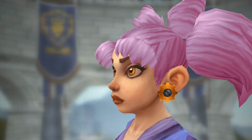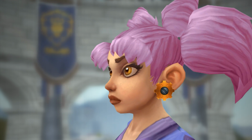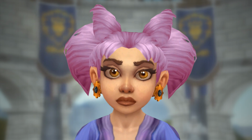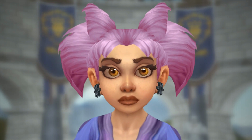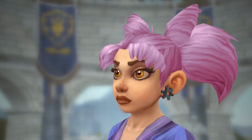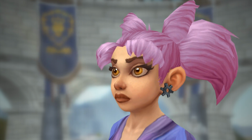Then you've got this one, which is a gear ring. This is a gear ring for the female gnomes. Definitely a really cool look from the front for sure, and yeah, it's just a massive gear stuffed into her ears, and what's better than that, let's be honest. And finally you have this one, which is another gear, just a grey gear earring for the female gnomes, and a pretty great look. Anything to make the character look different to how it is right now is of course a plus at the end of the day.